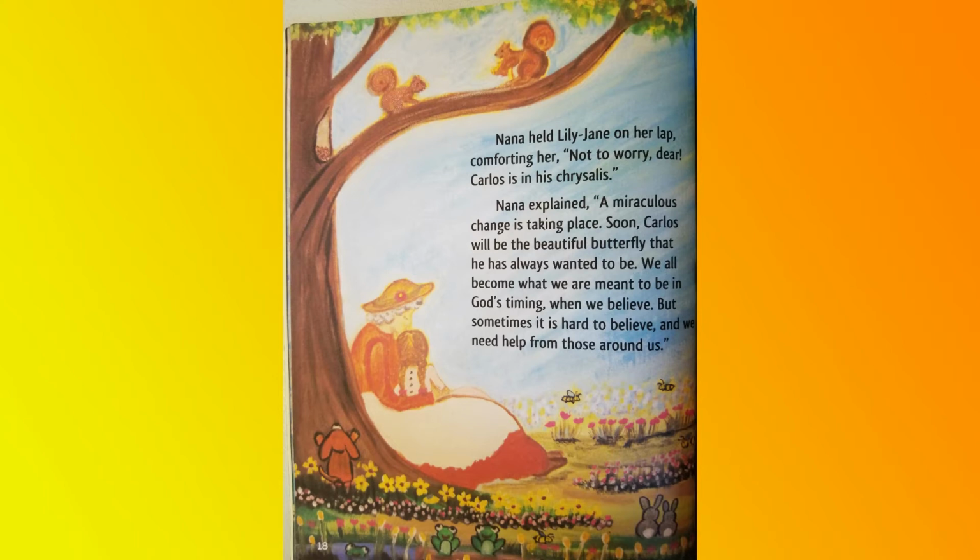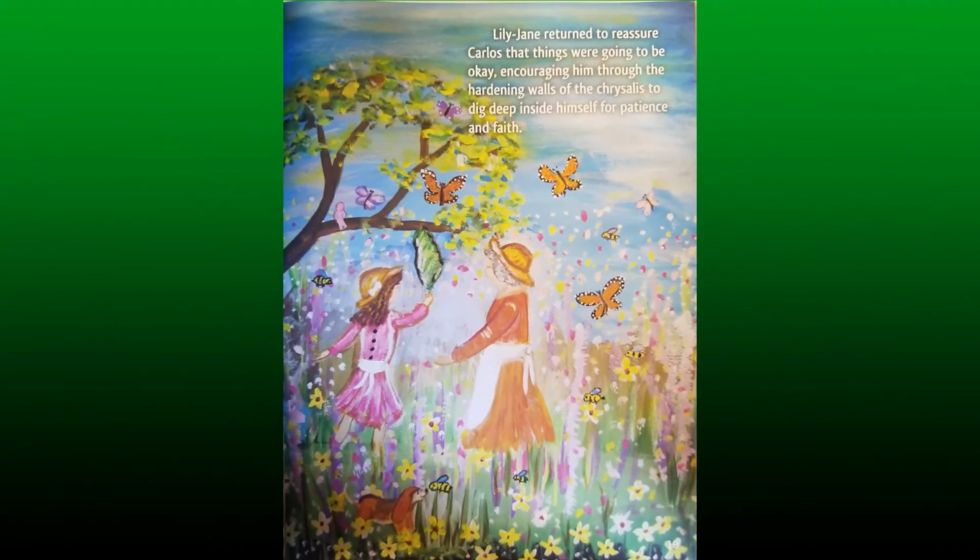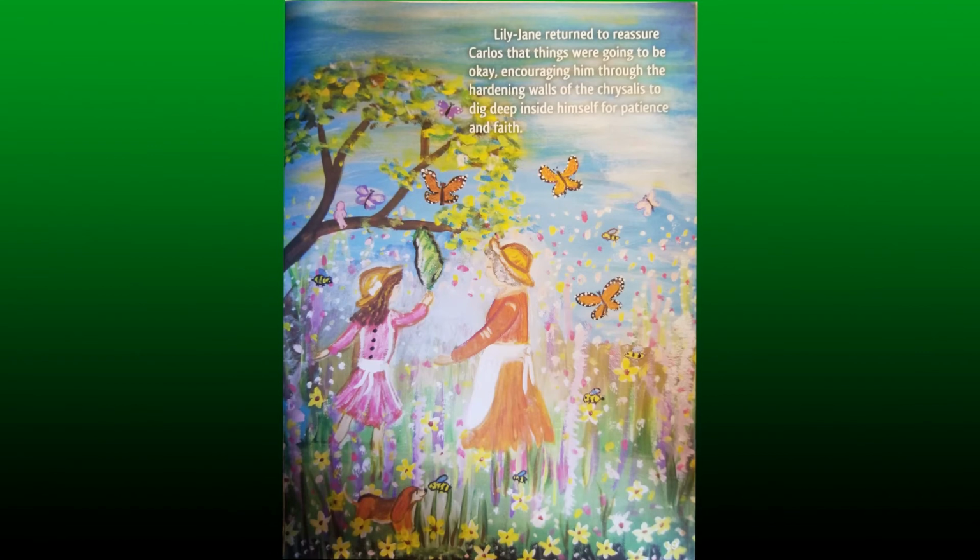But sometimes it is hard to believe, and we need help from those around us. Lily Jane returned to reassure Carlos that things were going to be okay, encouraging him through the hardening walls of the chrysalis to dig deep inside himself for patience and faith. Just keep believing you're going to be what you're meant to be.